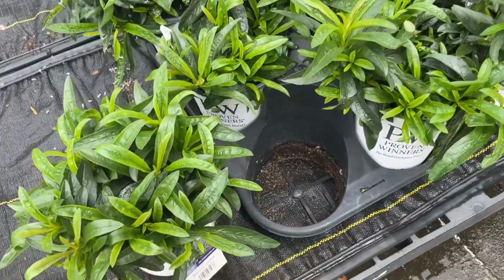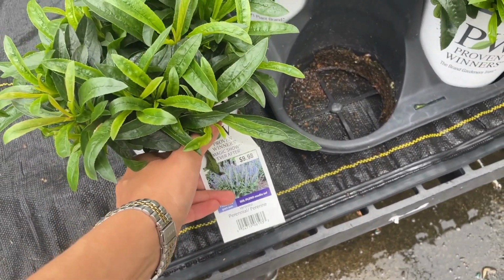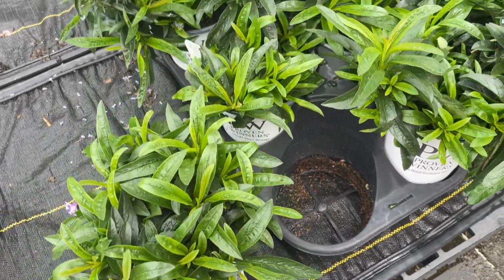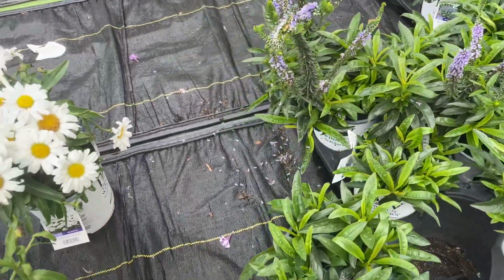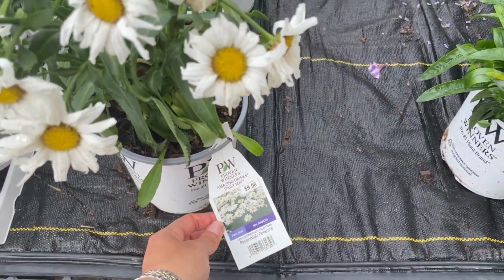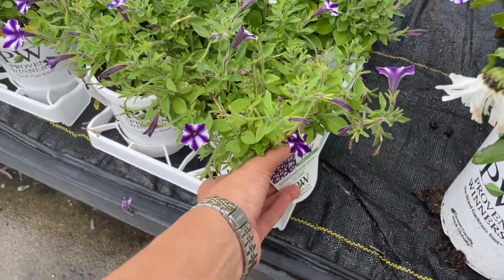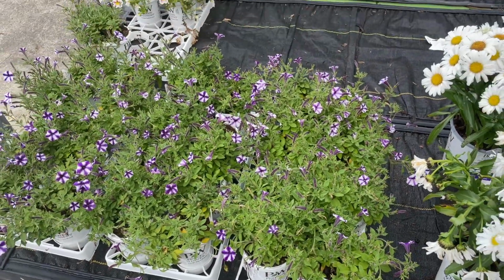So it looks like they have some Proven Winners. Veronica for $9.98. This is the Magic Show Ever After. And these do come back every year. Look at those. And then these Shasta daisies, which are not looking the happiest, for $9.98. And then they do have some petunias for $5.97. That's pretty good for Proven Winners.